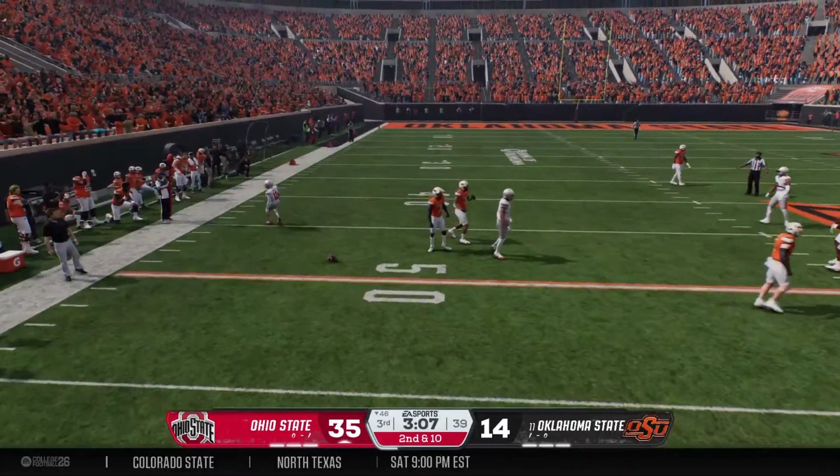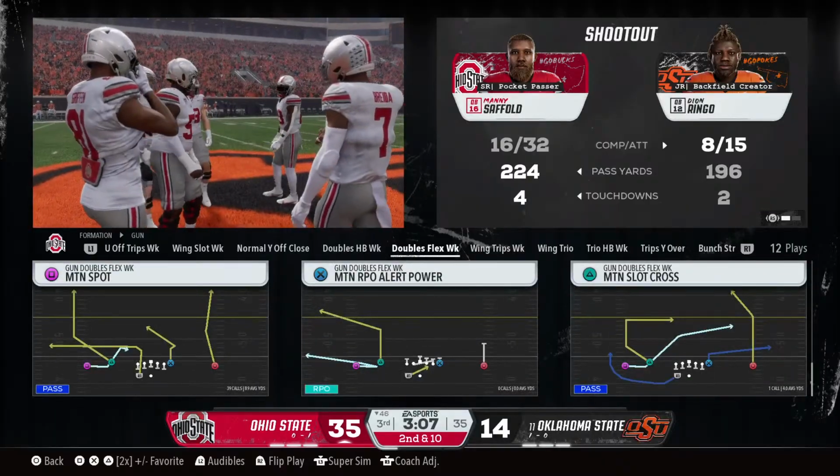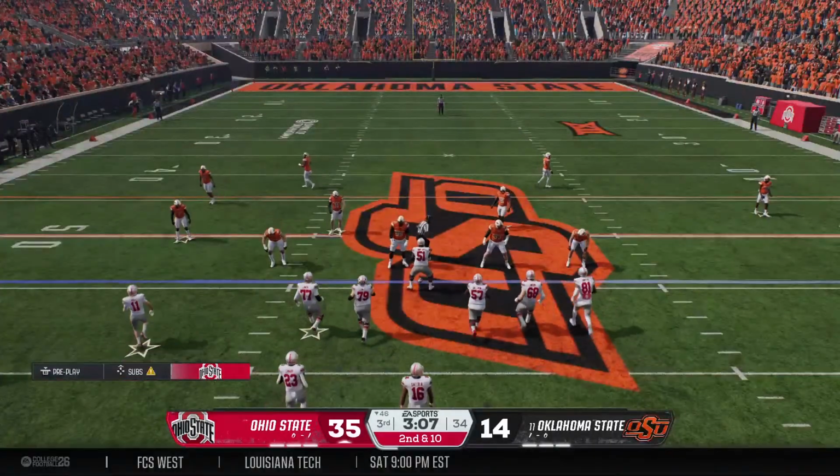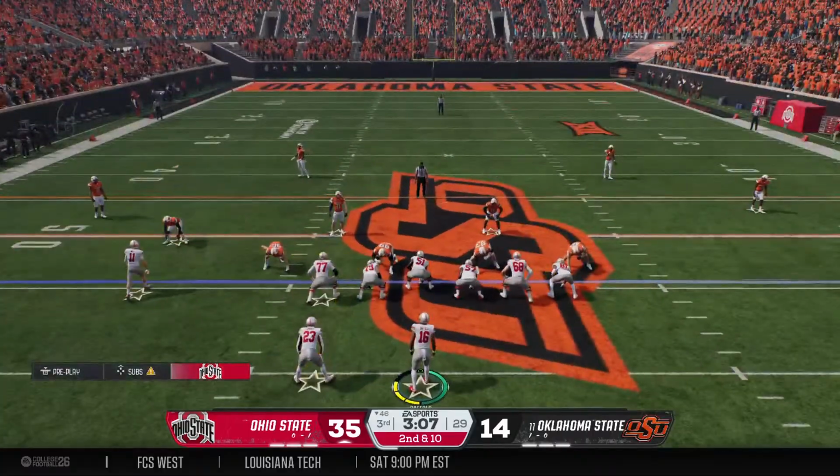I don't think that's the way they drew it up. Incomplete. I love the quick decision the QB made there on that RPO, knowing he wanted to get it out of his hands fast. He just needs to make a more accurate throw moving forward.